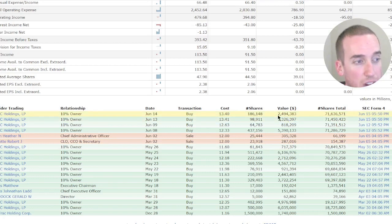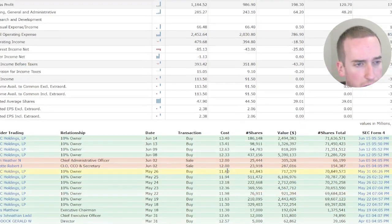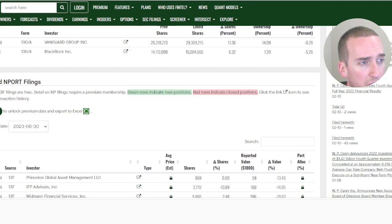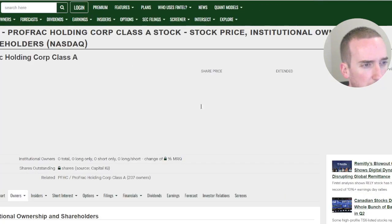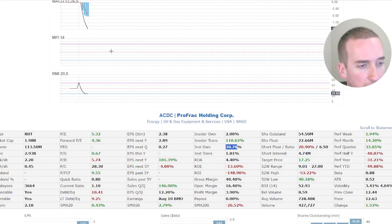Meanwhile, TRHC Holdings is loading the boat. They own 71 million shares. What are institutions doing while all of this is going on? It says institutions own 30%. Let's find out. ACDC. Yeah, it's too new to tell, it looks like.